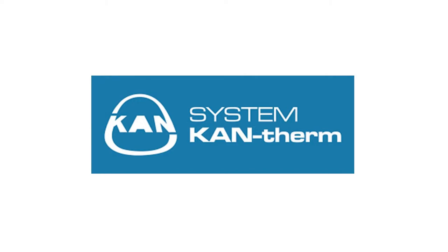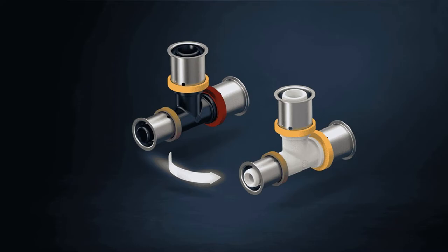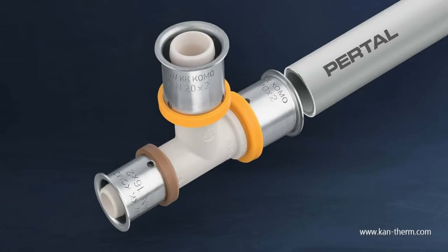KAN-therm has modernized their Ultra Press system. The first change is the color, from black to white. Pipe labeling has also been updated, making it easier to correctly identify it. Thanks to this change, the production process reduced the amount of non-recyclable technological waste by 50%.